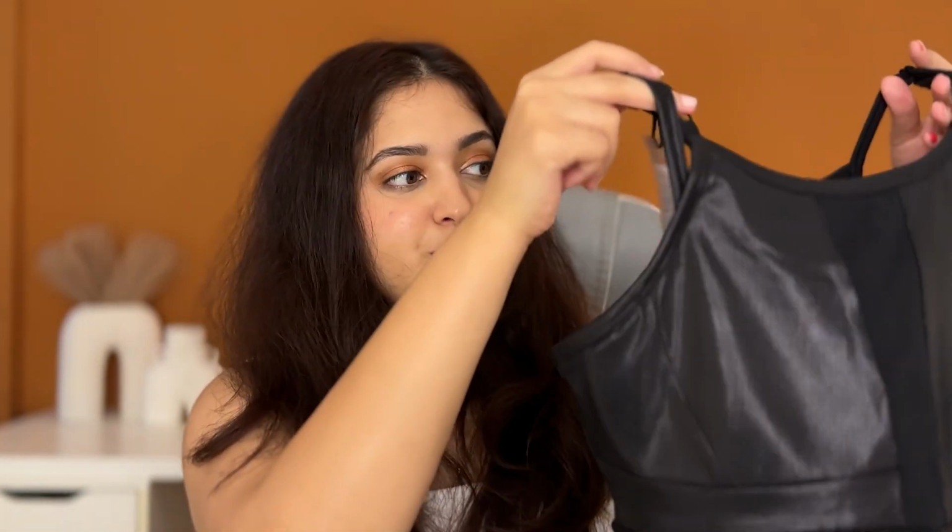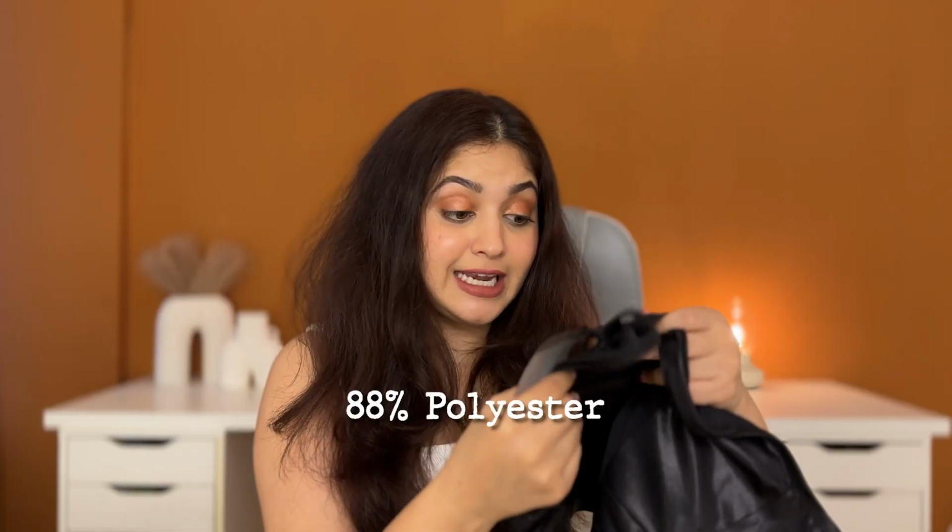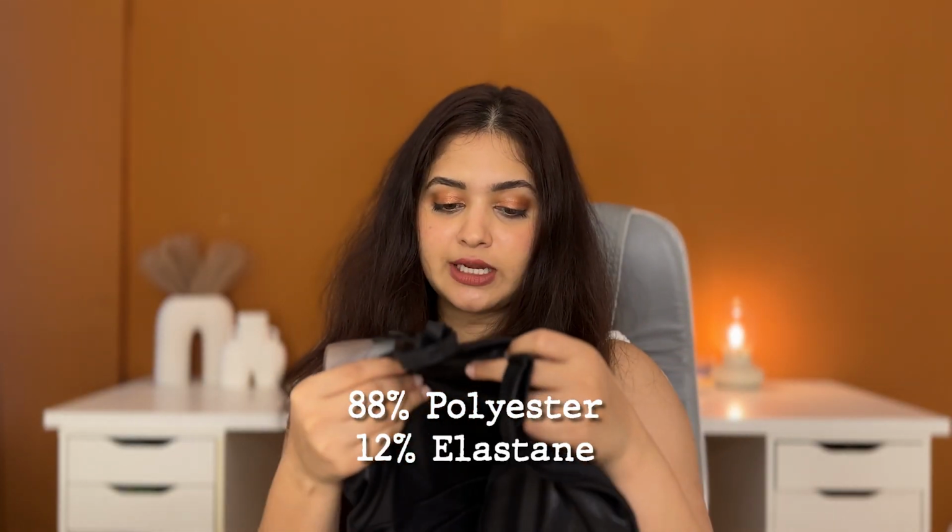In terms of my first impressions, I love the build of it. It feels like it's great quality. This is 88% polyester and 12% elastane, and I got it in the size medium.